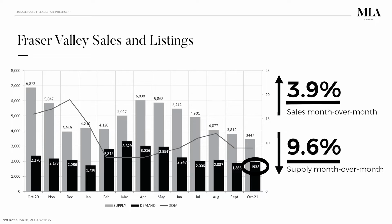Inventory, on the other hand, still just can't catch a break. While we saw new listings rebound in September, new listings in October then decreased 6.6% compared to September. So we're still really dealing with a seller's market here.